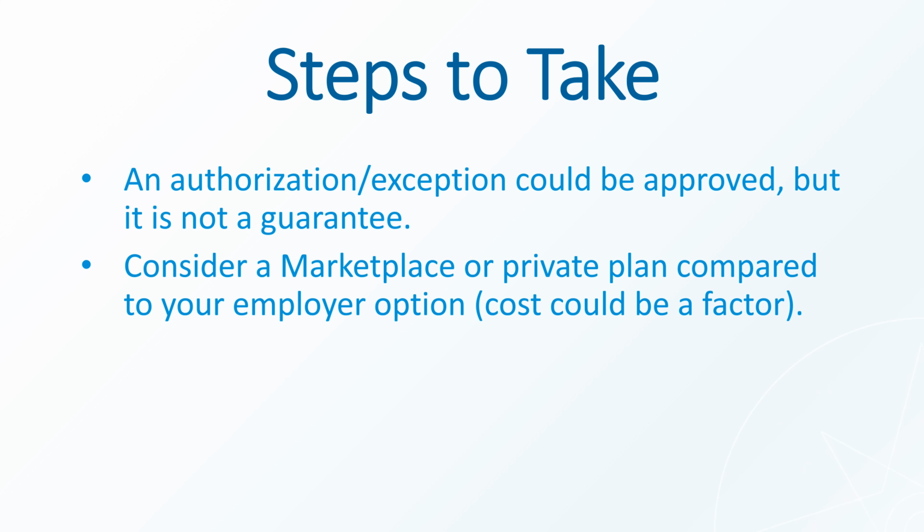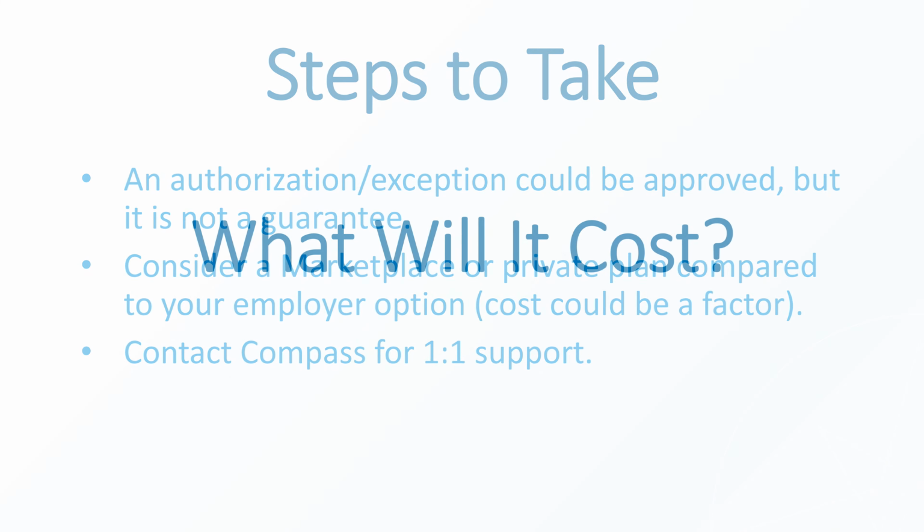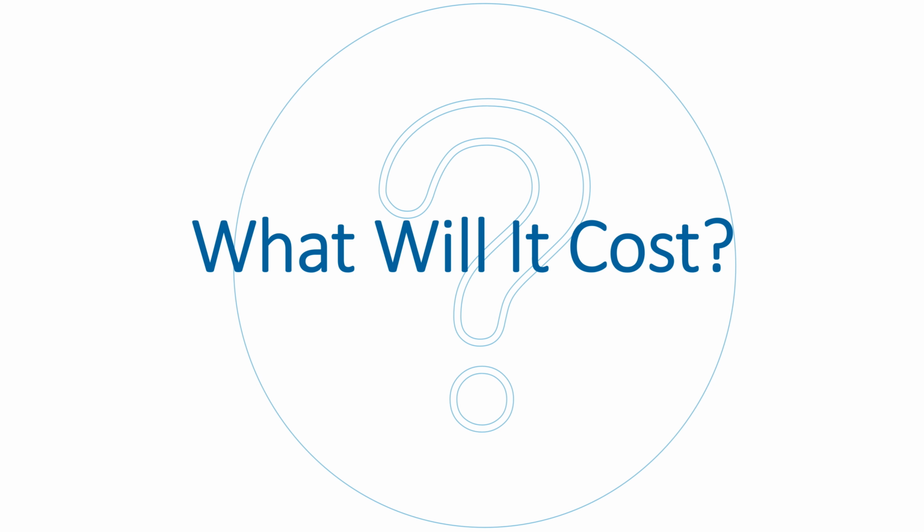Let's say after reviewing plans, there are several options that will cover all of your needs, and you still aren't sure how to narrow it down. Comparing the overall cost of the plan might help you feel more confident in your decision. Let's look at a very general formula that will give you an idea of costs.